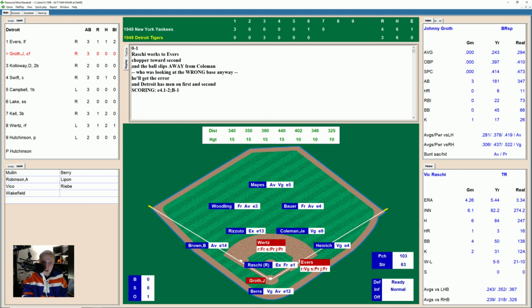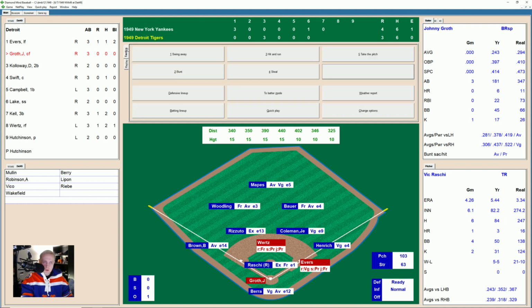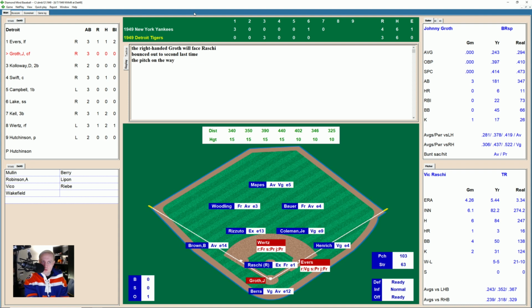And that's an error, and that puts runners on first and second here for the Tigers, bottom of the 7th inning. And you never know what might happen. So runners on at first and second base, only one away. Here's Johnny Groth, who's 0 for 3. Groth had that big misplay way back in the first inning that led to that triple. And I think we'll have him swing away. There's a question of bunting here.